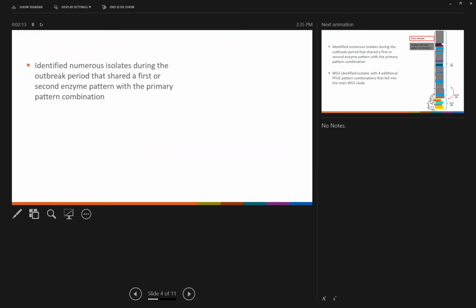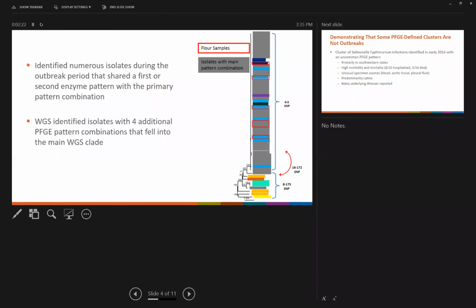And so it turned out we identified a number of isolates during the outbreak period that shared either the first or second enzyme with that main outbreak pattern combination. And so this is the tree that we put together. You can see the main outbreak clade is the group of isolates that are 0 to 3 SNPs from one another. You can see in the red boxes, there are isolates that came actually out of flower samples. And then the other boxes are actually clinical isolates.